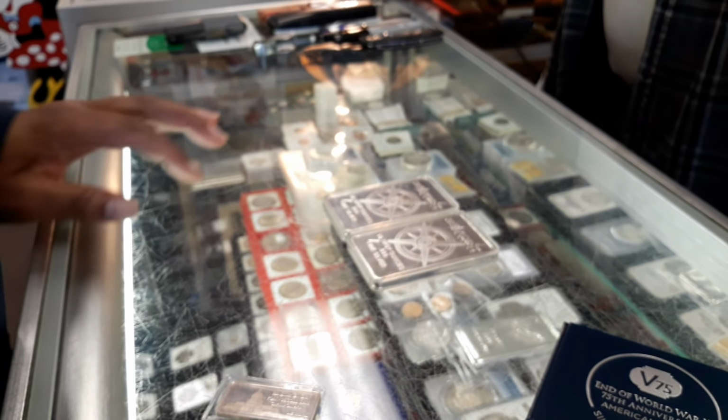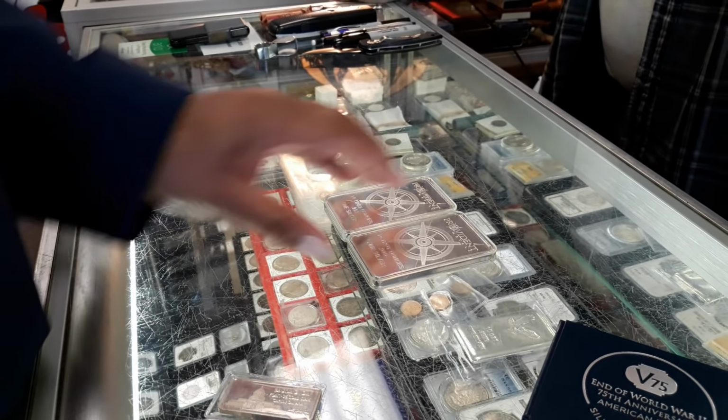Now, there are advantages and disadvantages to doing trades. One of the biggest advantages is you're not using any cash to do the trade, but you still have to keep in mind that there is value in your silver. So I'll let you guys listen to this and then we'll talk later.